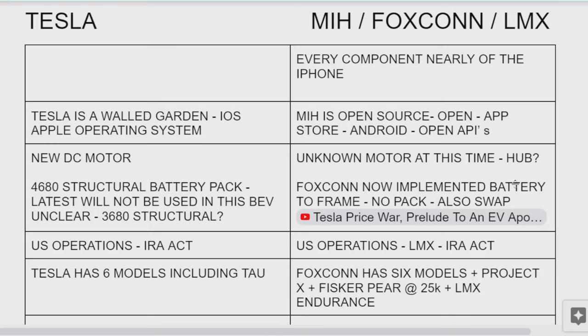It's like Android. And in one of my previous videos, I showed a chart of how the Apple walled garden has stagnated, and the number of apps and other things that have been developed for the Android system, being open with open APIs and open source, is so much greater. This is one of the powers that Foxconn is trying to capture with the MIH, having all these varied inputs and filtering them all down into a set of apps and components and stuff.